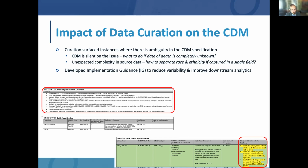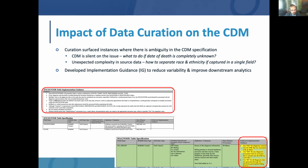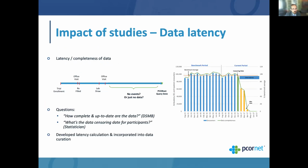And so we've got general guidance that applies to the entire data model itself. How do you handle future dates or ages over the age of 89 or something like that. And then we've got specific table guidance that might only be relevant to encounters or procedures or diagnoses. And then we've got field level guidance as well, with specific questions related to that field. And we've got the ability to iterate that over time.